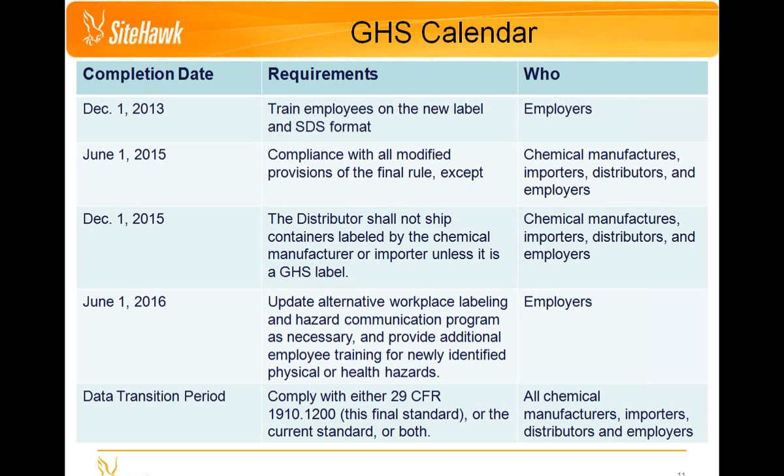So again, the education starts in 2013 on here's what's coming, here are the changes, here's what you may see. Then by June 1st of 2016, you have to train specifically to what's found in your workplace. It's important to note that during the transition period, you can comply with either standard. And we anticipate this being the case, for example, from a workplace labeling.